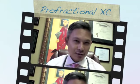Profractional resurfacing is probably one of my favorite laser procedures. Number one, because of the quick downtime. Within about 3 to 4 days, you are back to normal and you can go back to work, put on a little makeup, and go. But it also has some great results for especially lines and wrinkles, for acne scarring, for pigmentation. So it does a number of things all in one.